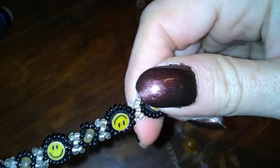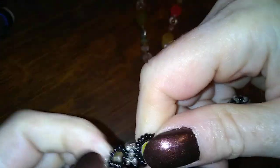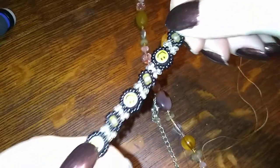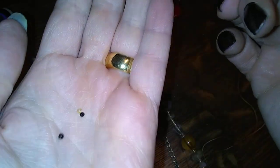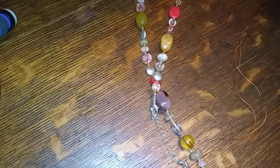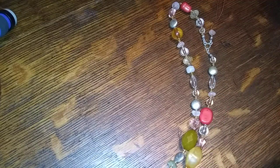Here is some little teeny tiny seed beads with some bigger seed beads and smiley faces. That's cute. Uh-oh, it's dropping beads. Oh, well, heck. See? He's dropping beads. That's no good. Well, heck. Can't win them all, I guess.